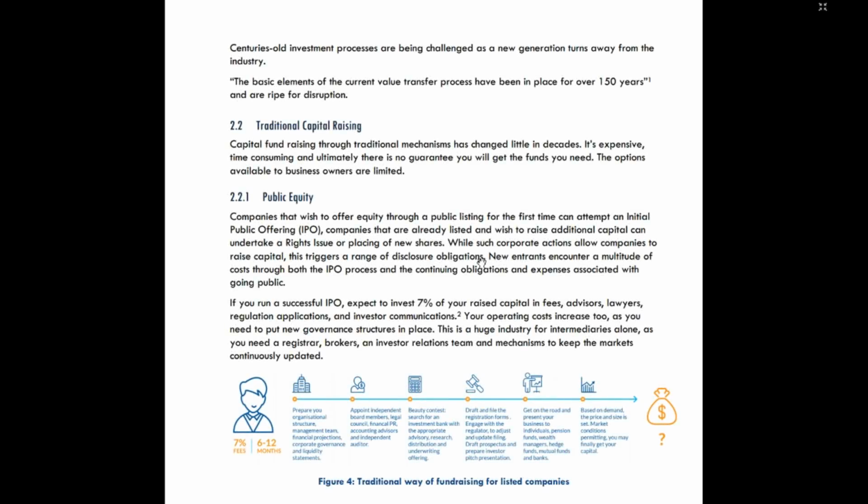So they continue to say that traditional capital fundraising has been the same for decades, and that's true. We need a new approach. It's no use keeping it difficult for economies to grow, for businesses to thrive. You need to make it easier, and I think we've seen this with blockchain now, especially with the ICOs. They've opened a lot of people's eyes to the potential of what's possible.